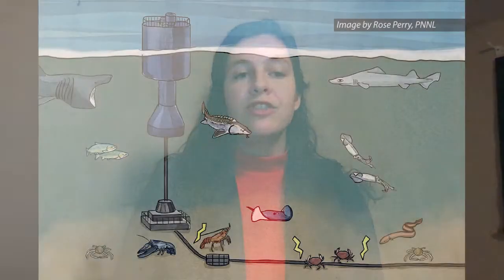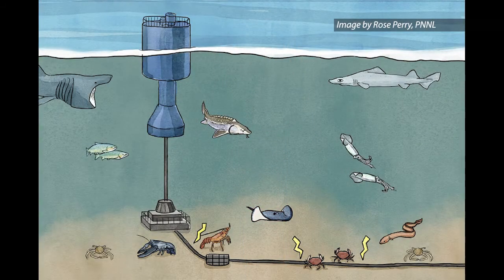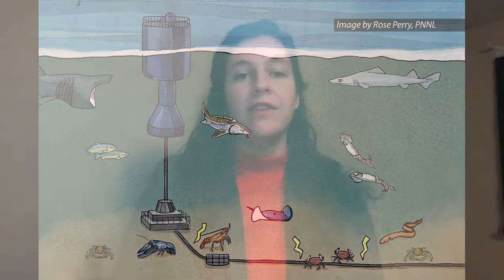To give you some examples of projects like this, recently I evaluated the electromagnetic fields produced by a cable that was designed to mimic the cable transmitting electricity from a tidal turbine. I was interested in understanding the magnetic signature of the cable to understand if it might impact animals that are sensitive to electromagnetic fields. My team found that the magnetic field from the cable was actually smaller than the changes in the field naturally present in the Earth's magnetic field at that particular site.